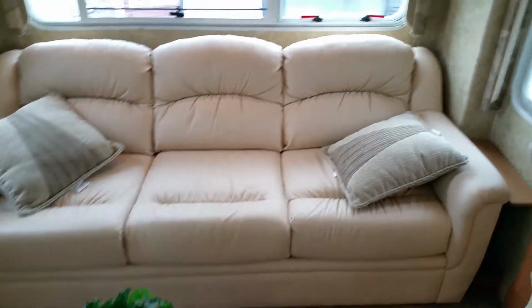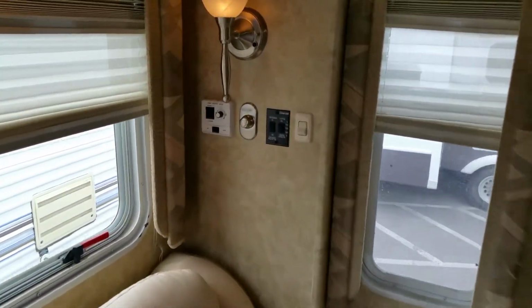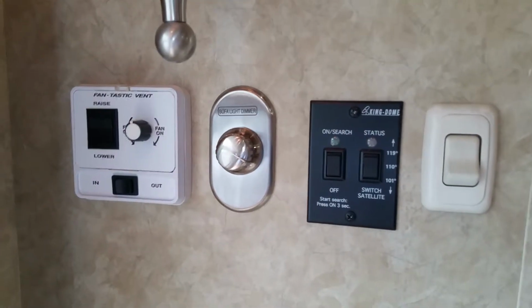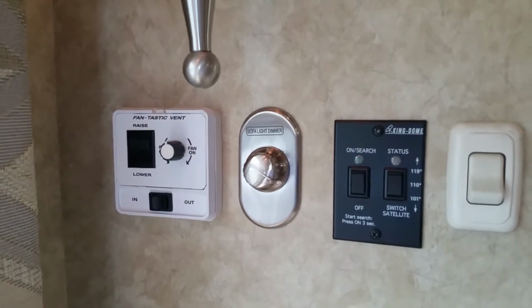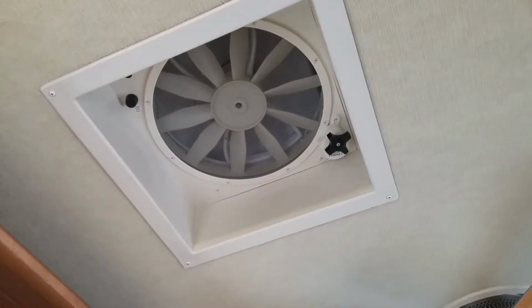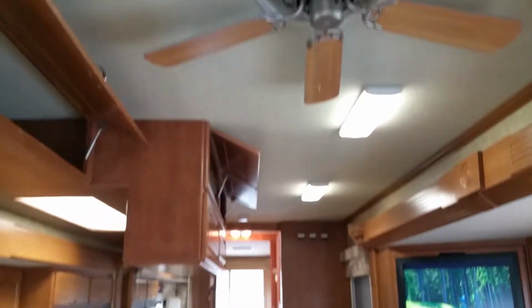It's actually a pretty good size though. Over here I want to show you these switches. This actually has a satellite dome, excuse me. You've got all the lights on switches or dimmers, so you can make it a nice mood lighting. Over here you have the Fantastic Vent fan, and that controls this vent up here on the ceiling. You just set it, it opens up and starts either sucking or blowing air in, or it can take the air out and cool off the place pretty quick when you're up in the mountains. Here we are with the ceiling fan.